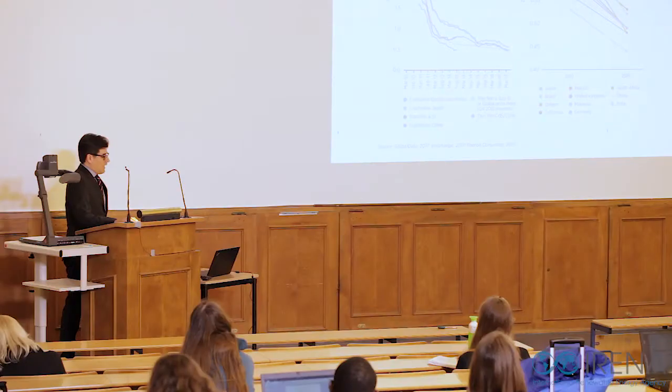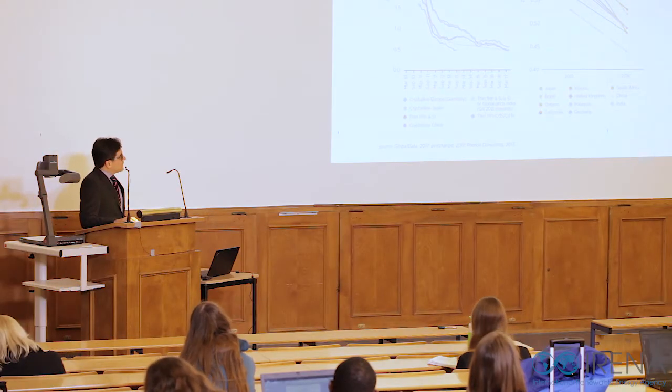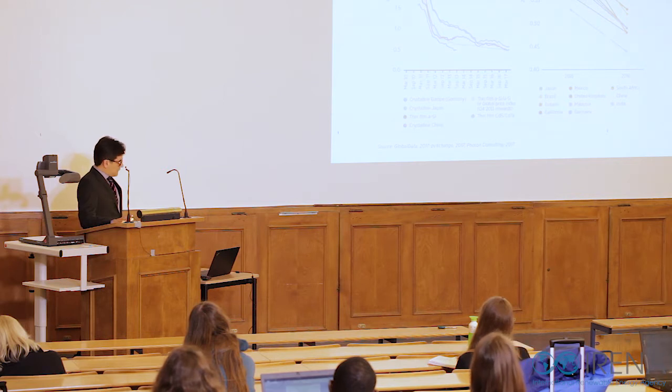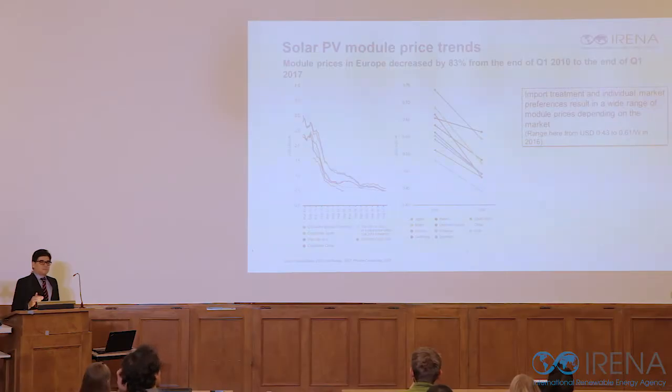It corresponds to lots of different factors, one of them being the import treatment. As you know, some markets, such as Europe, have some import constraints. But here we can see that already in 2016, a range of 0.43 to 0.61 per watt could be shown in these markets. Another issue is that the market coverage for PV has been increasing and increasing because more and more countries are deploying solar PV.